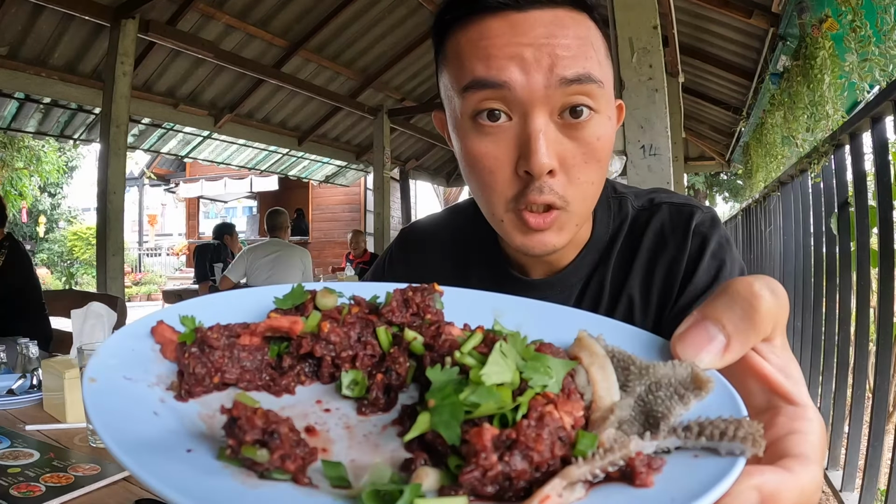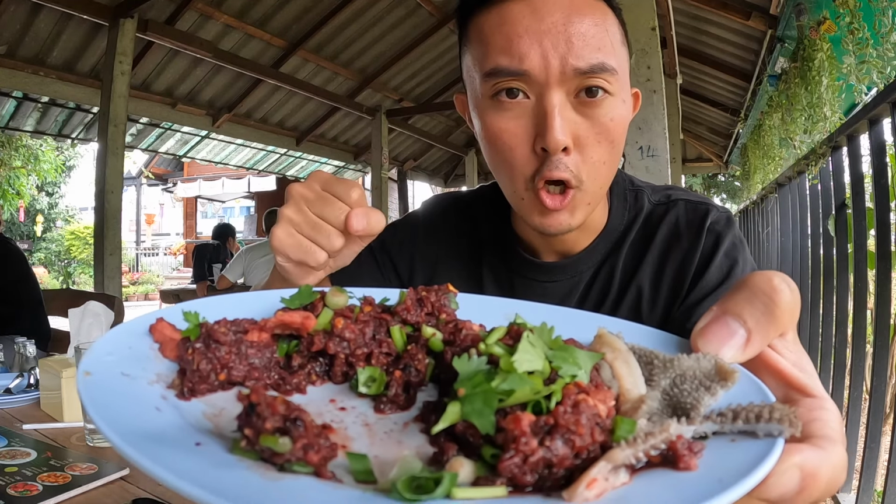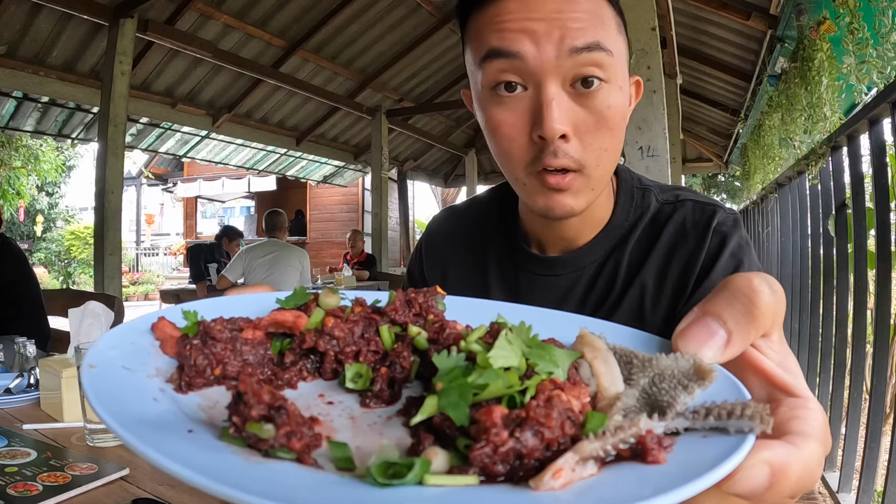Honestly, that's incredible. This one right here is definitely an acquired taste. If you're not used to strong herbs and spices, this one will kick you in the face. I balance it out with the veggies, sticky rice.